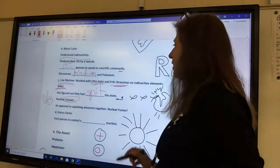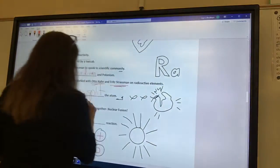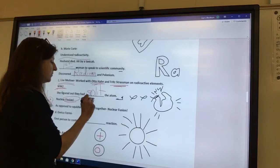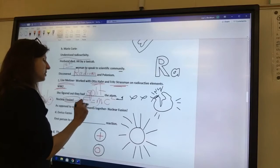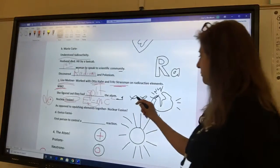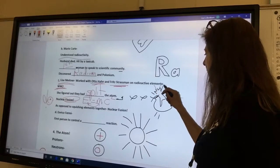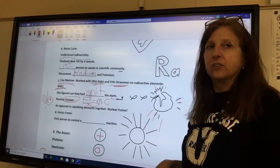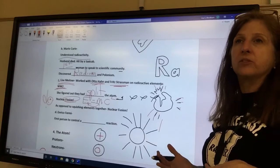World War II. And we're trying to defeat Hitler and the fascists. And Einstein has figured out E equals mc squared. So there is a relationship between energy and mass. And when you split the atom, they were shooting it with alpha particles, it gives off energy. And they started figuring out they can make a bomb out of this. So nuclear fission is what causes the bombs.